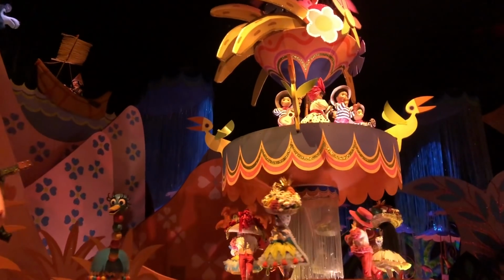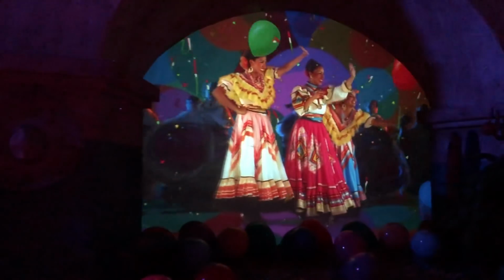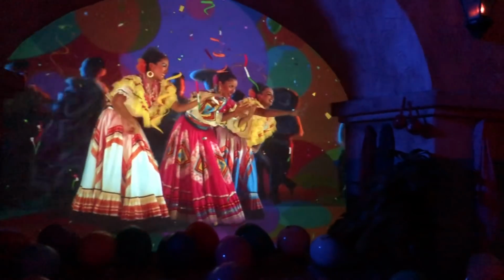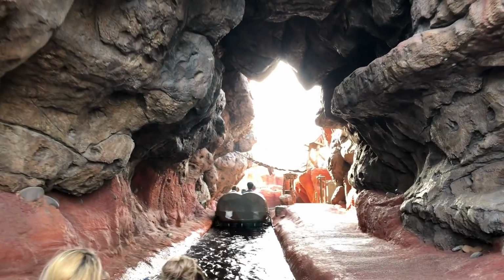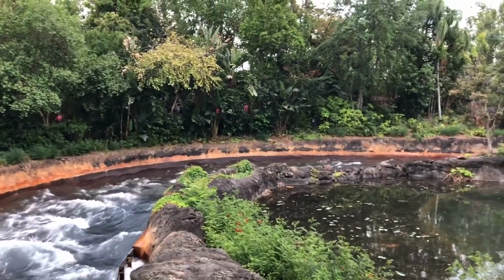And if Small World is getting some work done, you can always head to the Gran Fiesta Tour in the Mexico Pavilion for some classic Disney boat ride action. Now remember, January gets cold in Orlando, so water rides are usually going to be closed during the winter. So that's when Splash Mountain, Kali River Rapids, and the water parks go down for refurb.